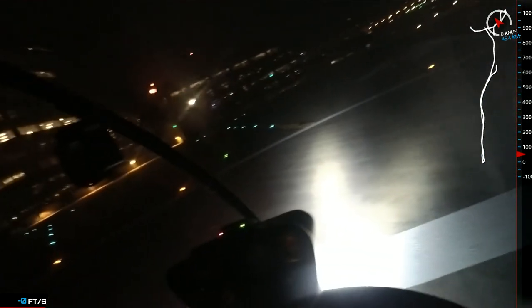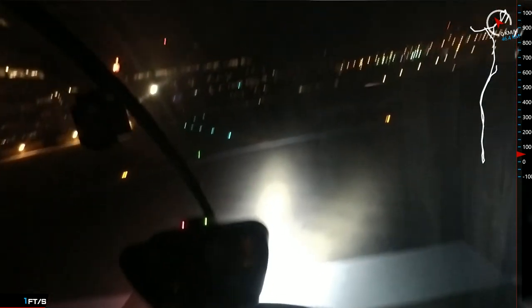Good. Nice approach. Real nice. Started to get a little shallow, so I just said keep it steep. Yeah, okay. Sweet, man. You got your airspeed under control a lot earlier, it's what made your approach better. My door is foggy. Yeah, mine too. Once we get moving again, it won't be. You're probably just breathing hard coming in.